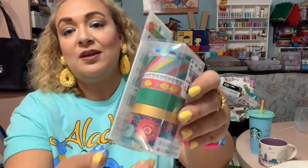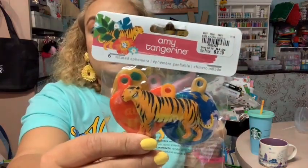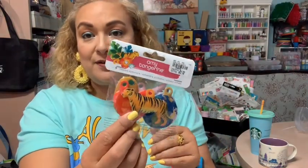Then I got this Amy Tangerine washi that goes along with the puffy sticker. So that was cute. And I already have this, but my daughter Scarlett wanted these. It's the Amy Tangerine puffy embellishment, inflated ephemera. So I thought that was super duper cute.